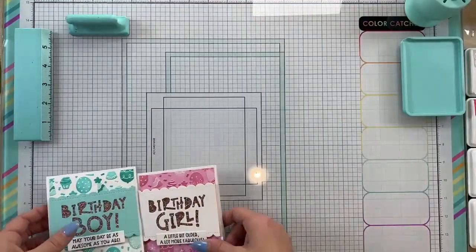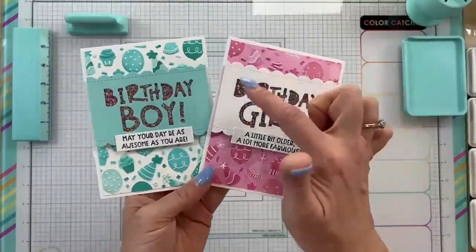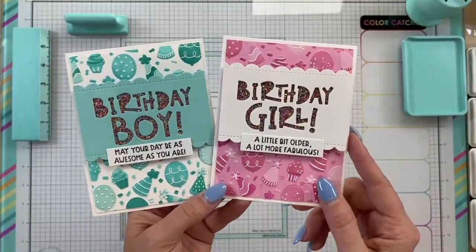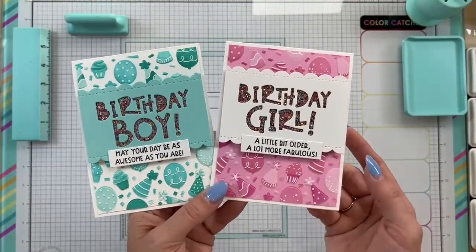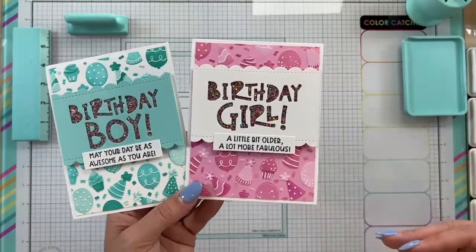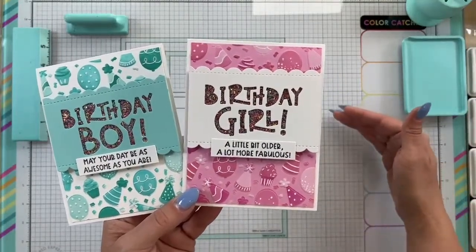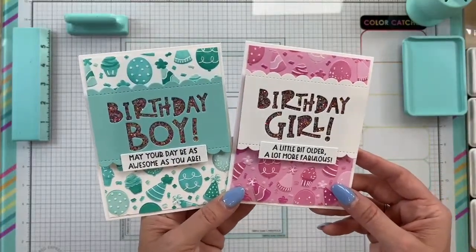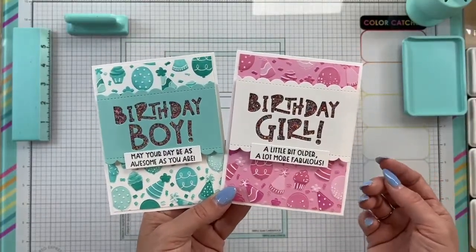So I am going to make the pink card today. But as I mentioned before, this would be easy to replicate in lots of different colorways. Just pick your color and choose a light to dark variation of those colors, and you can have the perfect card in any color of your choice.